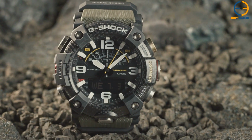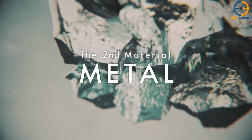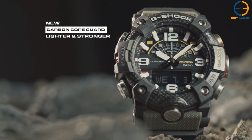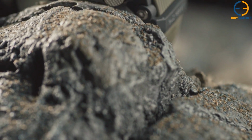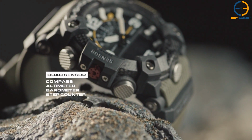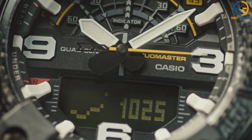The Mudmasters also have incredible practical characteristics that you will appreciate on your next difficult excursion. It is the first Mudmaster to employ the new carbon core guard, with carbon even on the bezel. The G-Shock is also the first Mudmaster to have the quad sensor, which combines a temperature compass, barometer, and altimeter with the popular pedometer.